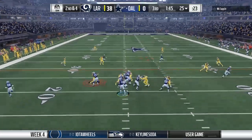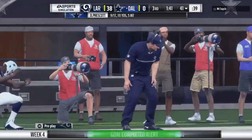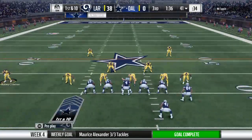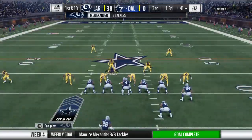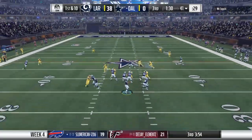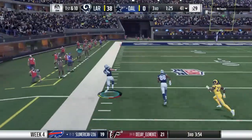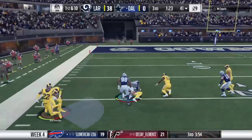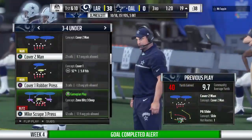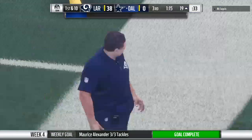Second down, Prescott. Throws a quick hitter on the slant. That's complete. And they get him down, but not before he takes it across the 40-yard line. That one good for 16, and the drive will continue. On 1st and 10, Prescott. And he finds a man with a crossing route. And he'll get it down deep into Los Angeles territory. A big play here for Dallas. And even 40 yards.